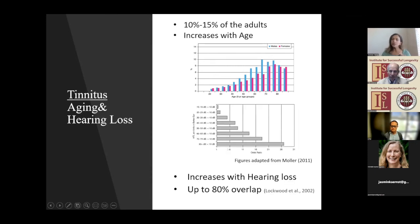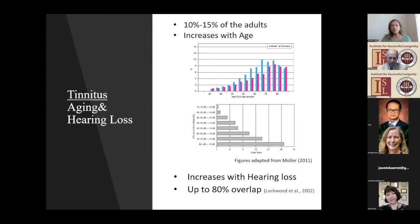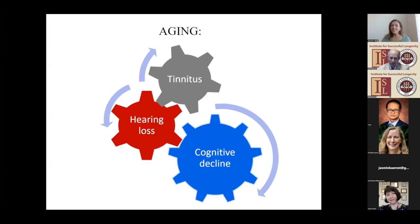And also with your degree of hearing loss, you are at a higher risk. So this is the worse your hearing, and this is your odds ratio of having tinnitus. So it is up to, research has shown, up to 80% overlap. There are differences in the reporting, but it is up to 80% overlap. And by now you should kind of see where the problem is.